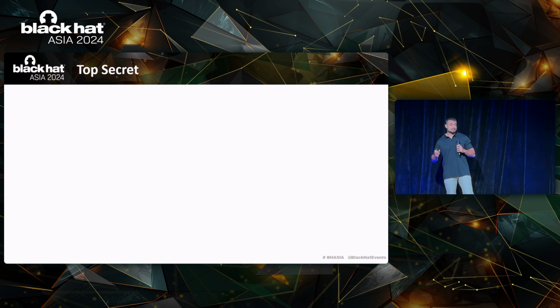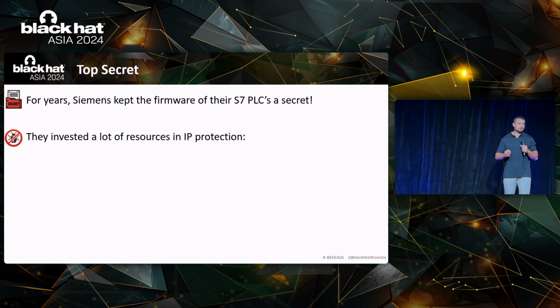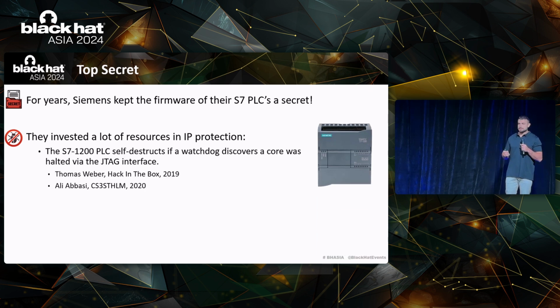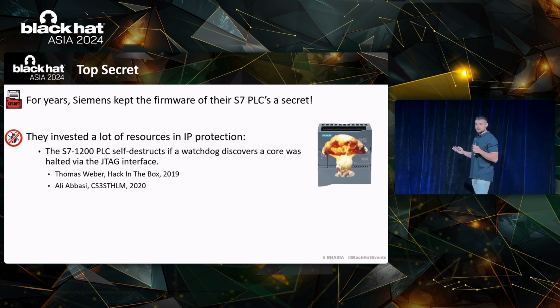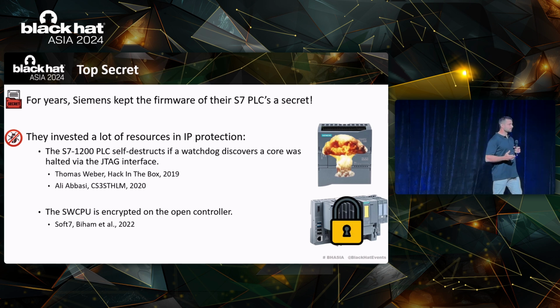Now, for years, Siemens has kept the firmware of their S7 PLCs a secret. And they also invested a lot of resources in protecting their intellectual property. For example, the Siemens S7-1200 PLC self-destructs if a watchdog discovers that one of the cores was halted via the JTAG interface. And this was first discovered by Thomas Weber in 2019 and reproduced by Ali Abbasi in 2020. Additionally, the software PLC we talked about earlier is encrypted on the Open Controller. And this was discovered by the SOF7 team in 2022.